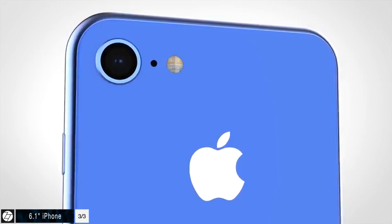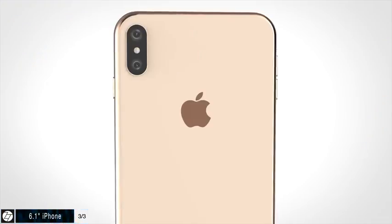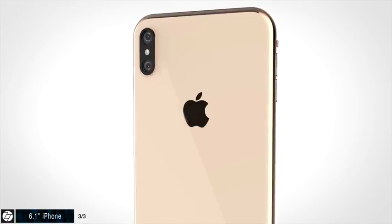And by the way, in terms of the colors, Ming-Chi says that those colors would be exclusive to the 6.1-inch iPhone and not the other two. So I'm talking about blue, red, and even gold, which I don't think is going to be the case. Definitely blue and possibly red exclusive to this new iPhone, but I think at least gold would make it to the larger iPhone Plus and the 5.8-inch 2018 iPhone as well.